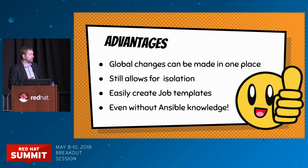So what did this do for it? They kind of got the best of both worlds. The biggest advantage was it allowed them to make global changes in one place. So if they added a new infrastructure piece, a new firewall, new whatever, they go into one Ansible playbook and modify it, and it works across the board. But they still get all the job isolation and control and individual customization per user, because the surveys are what's different, not the master template.